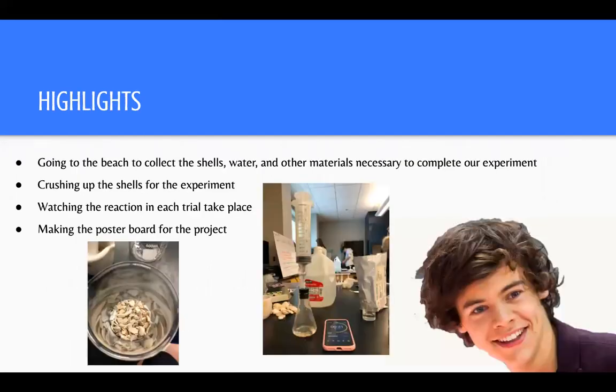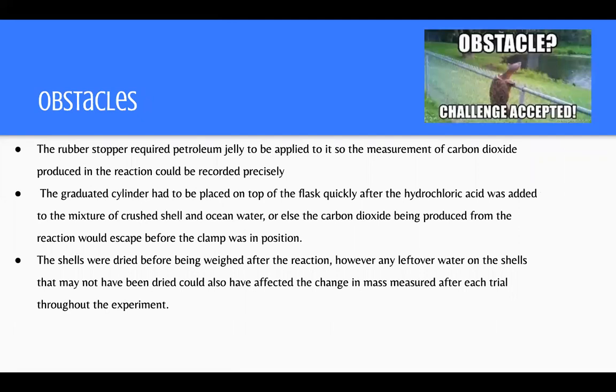Some of the highlights of this project were going to the beach to collect shells, water, and other materials necessary for the project, crushing the shells up for the experiment, watching the reaction take place in each trial, and making the poster board for the final project. Obstacles we faced were the rubber stopper requiring petroleum jelly to be applied to it so the measurement of carbon dioxide produced and the reaction could be recorded precisely.